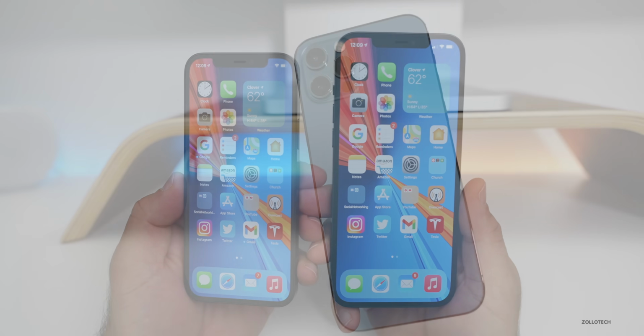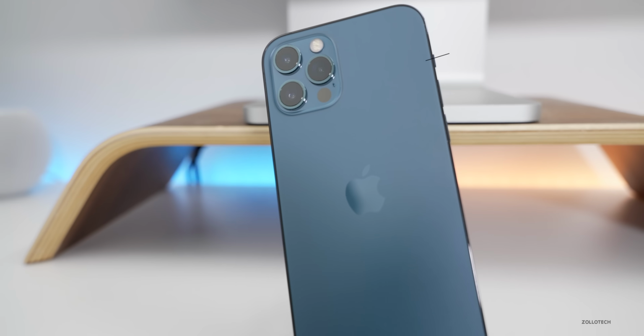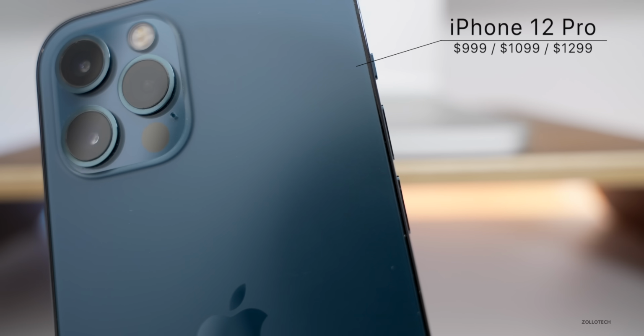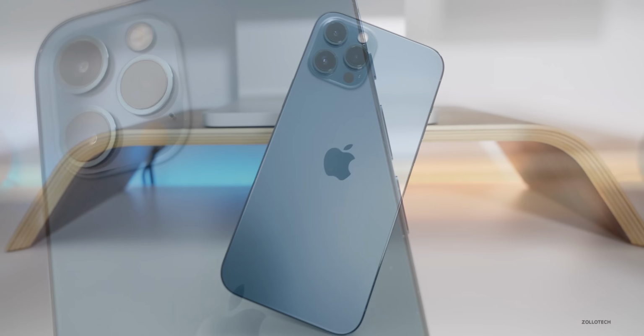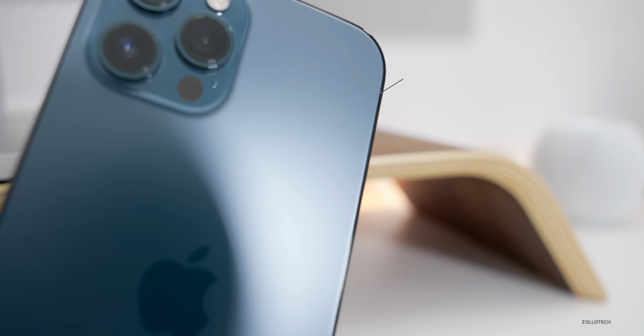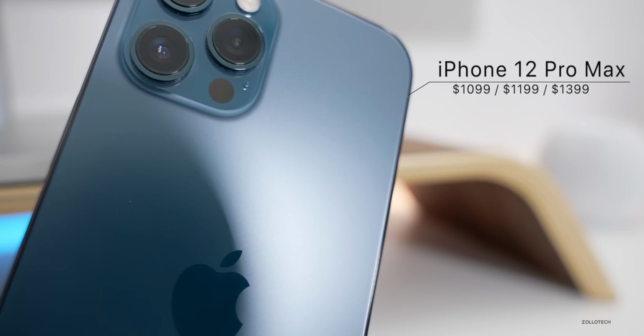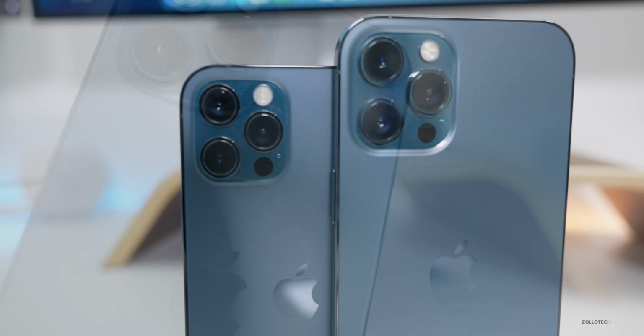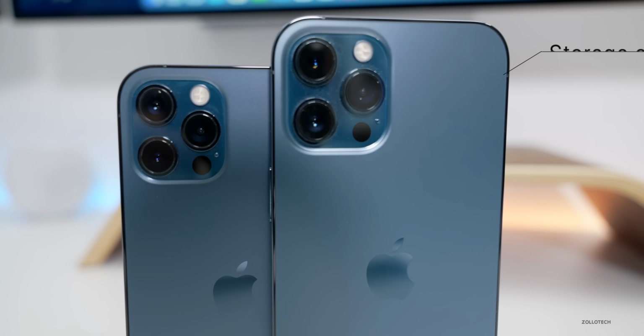And so the first thing is the price. The iPhone 12 Pro comes in at $999 and goes all the way up to $1,299. The iPhone 12 Pro Max is $100 more for the same storage options, so $1,099 up to $1,399. You can get it in 128 gigabytes, 256, or 512.